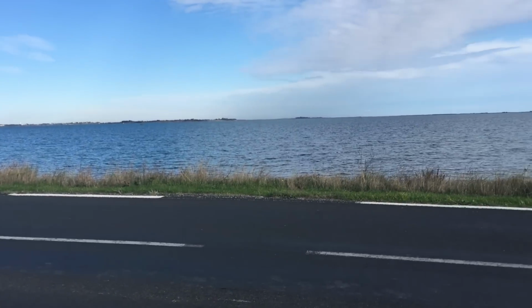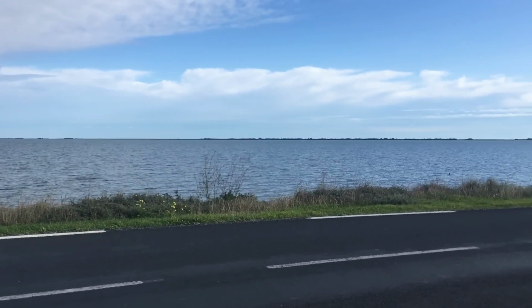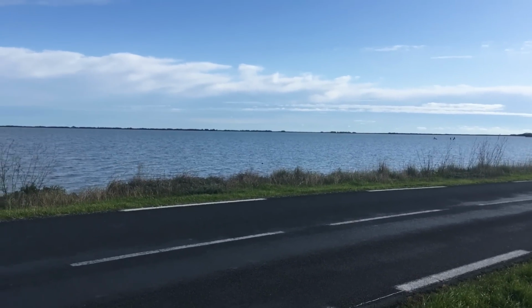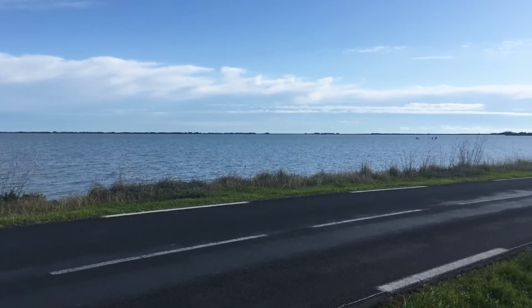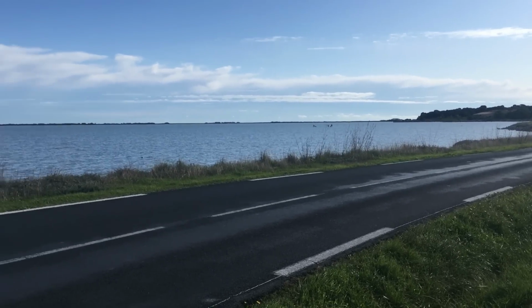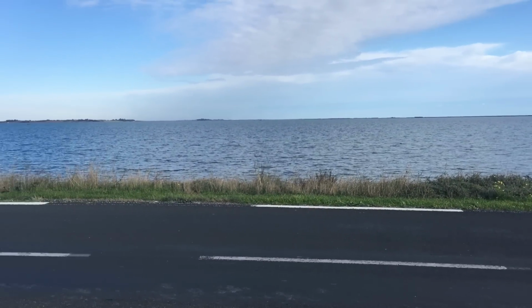So we're right down by the coast of the Mediterranean. That's a long spit of land. So this is like a little lagoon here. It's not actually the Mediterranean Sea. Over the top of that long spit of land there, that's where the sea is. So this is like an inland body of water here. But you can certainly smell the sea.